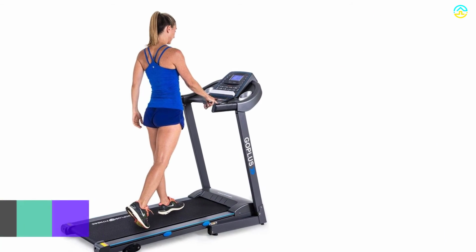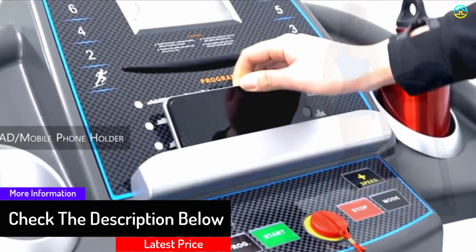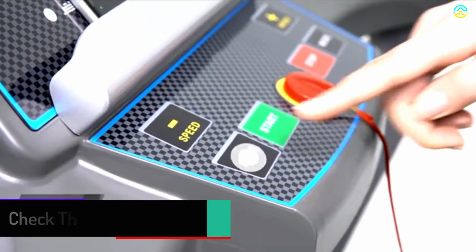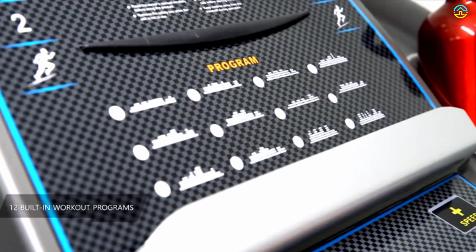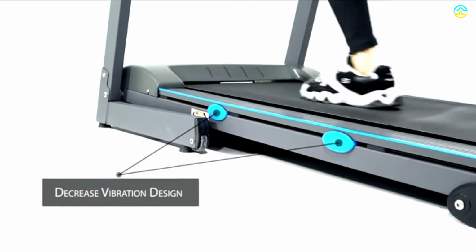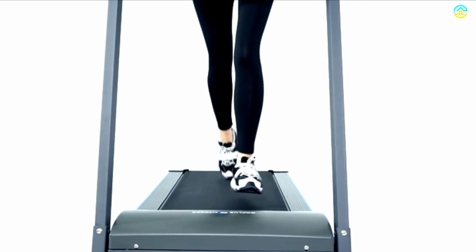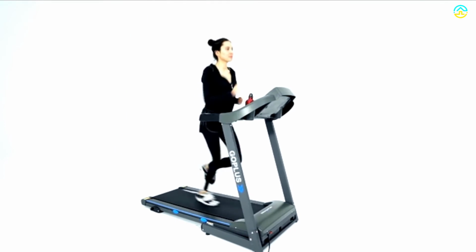There are 3 angle change levels to help you structure a suitable workout. The cushioning on both sides on the folding treadmill reduces noise and helps to minimize floor vibration for a quiet workout. It comes with 12 modes, so you can choose when starting on your fitness journey. It can hold weight up to 250 pounds. For better storage and comfort, the treadmill can be folded to save on space. It has 5 inches LCD, so you can track the time spent, distance covered and calories burned.